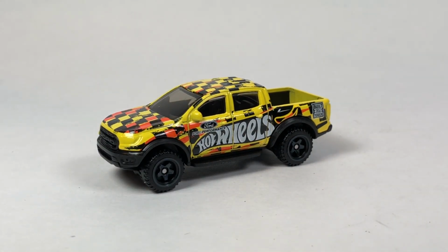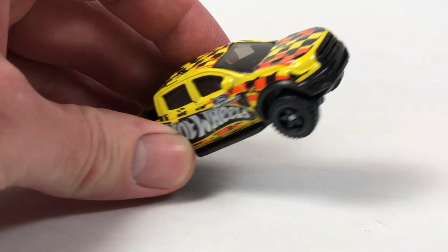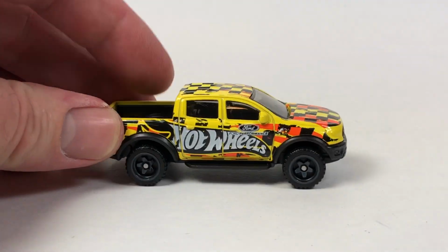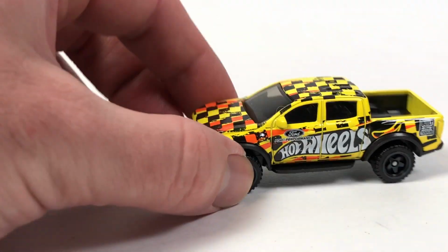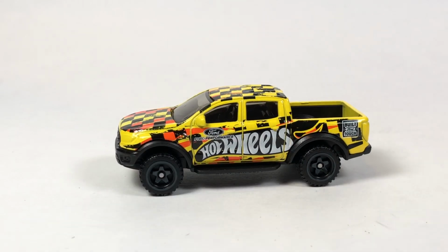I think this is the first. Is this the first time this casting has been out, or is this a recolor? Somebody let me know. But the tooling itself is pretty cool, this Ranger Raptor. But yeah, the color scheme, I'm not a huge fan of. I'm sure kids will like it and stuff like that. But yeah, it's just not for me.